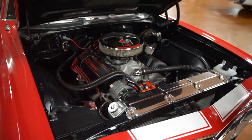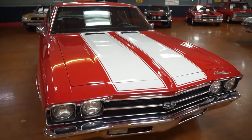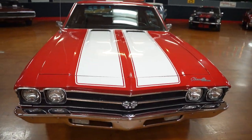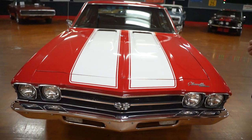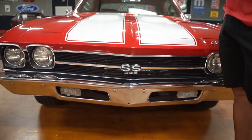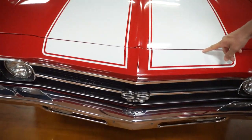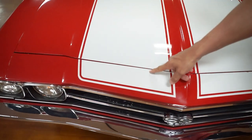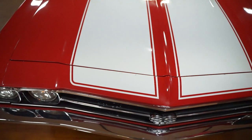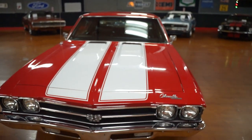Great color combination you're going to see on this car. Red with white stripes. Overall paint condition of the car is very, very good. It's a driver quality paint, but you do have a couple imperfections here. You'll see a little chip there in the stripe. A little chip there where it might have taken some debris from the road or what have you. We'll point out a couple little miscellaneous spots, but overall very, very nice.